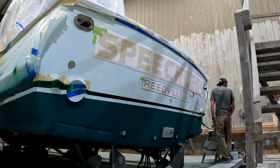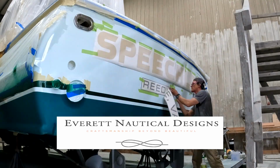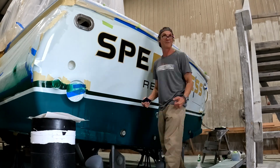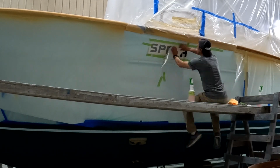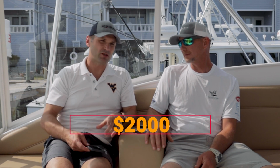Number six expense is lettering on the boat. We had, who did that for us? Everett Nautical. Everett Nautical, great job. They also do faux teak and just a great company. They did a tremendous job. We're thrilled with the lettering. It really matches that Speechless brand now. Yeah. Fired up about that. And that, by the way, was about $2,000.